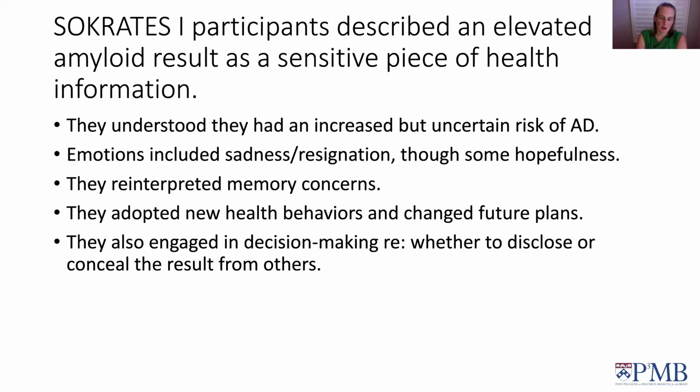Now, the interesting thing here is that when we compared the responses between people who had an elevated result and those who had a not elevated result, we saw much more frequent changes around future plans happening in the elevated group. But when we asked them why they were making these changes, they really actively denied in most cases that it had anything at all to do with the elevated amyloid result. They typically said it was because of their age. You know, everyone my age should be doing things like this. Or they talked about it in terms of life stage. So one person said that they had relatives who were in various stages of decrepitude. That's a direct quote, and that they were just doing this because they had these family plans.